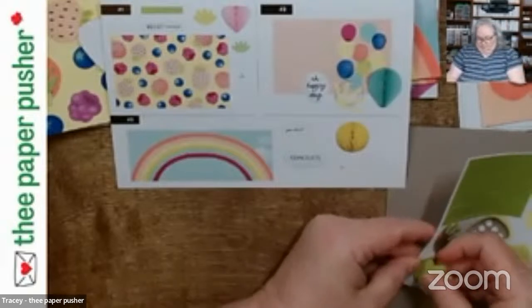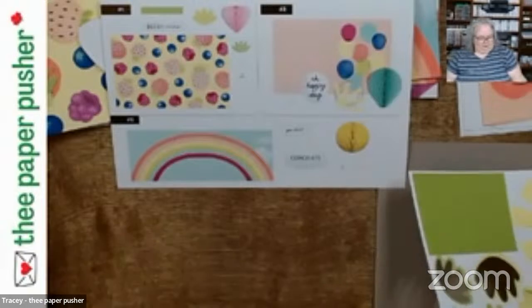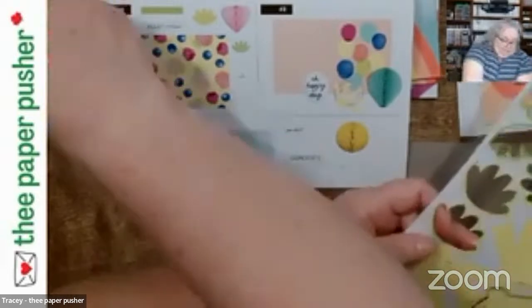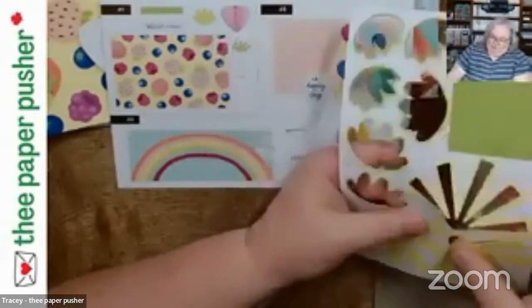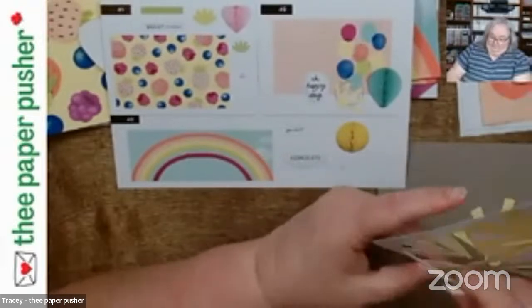Oh, look, we got some glue dots that we're hanging on underneath. So that's where these go. The rays, I'm pretty sure I know that the rays of sun go with the, oh, these are shiny too. Oh, it's going to be an awesome card. Those ones go with the rainbow.